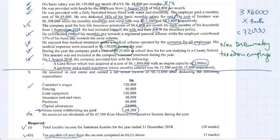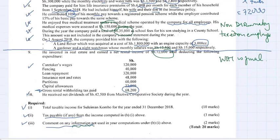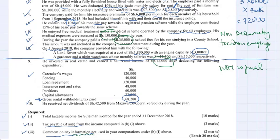And then number 3, it was not number 9. We said that we cannot subject the rental income to further taxation because withholding tax is final. So those are the 3 numbers that we can comment on. Comment on any information not used in your computation. So those are the 3 numbers that we have not used, and we've given the reasons for that. And that brings us to an end of this question.